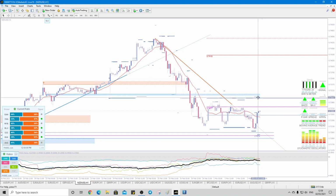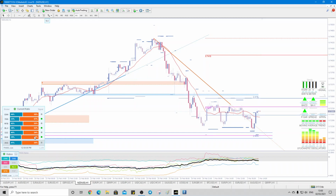So slow. 73.01. Just going to do that, I think. 71.99. Buy, wait on the signal, on the technical signal.